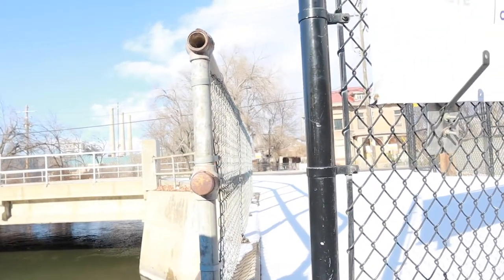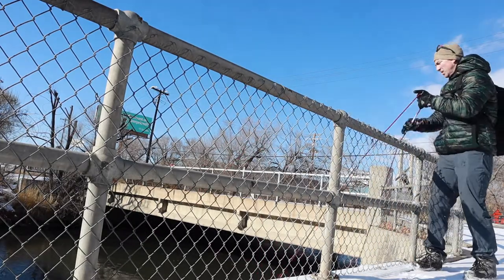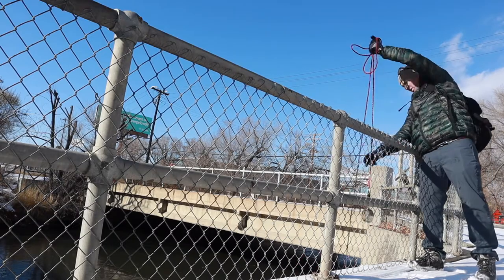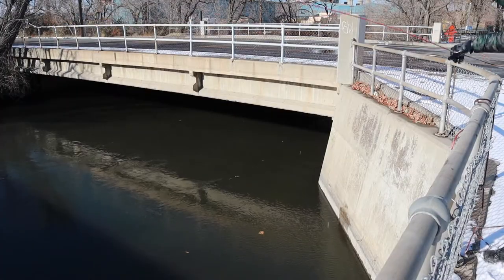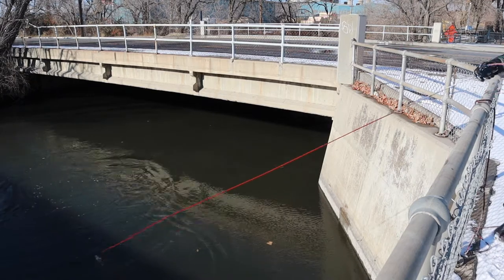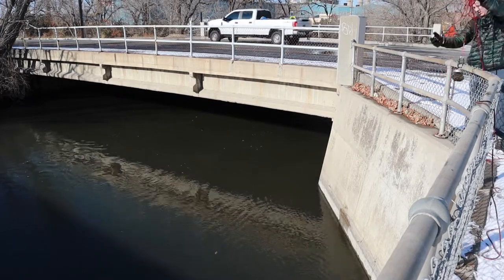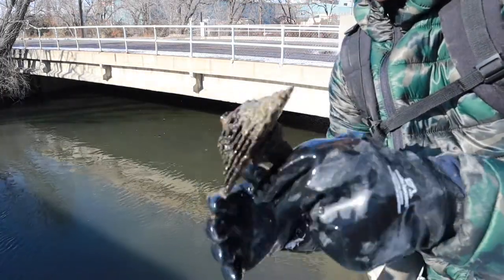Well, I got my magnet stuck, so I gotta relocate, and hopefully I can pull it up from up here. So we will see. We got an old bicycle, you know, sprockets or the cassette.